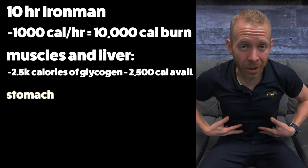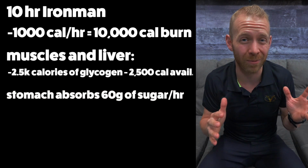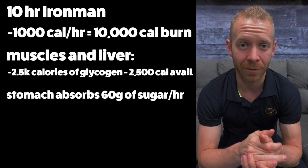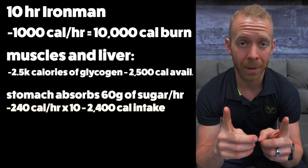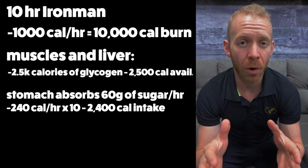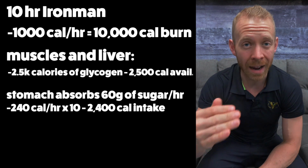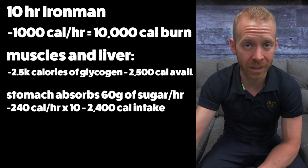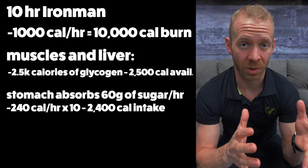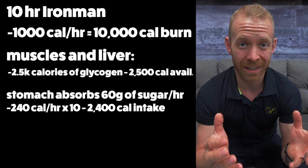Now, our stomach only has the ability to absorb somewhere between about 50 and 60 grams of carbohydrates every single hour. 1 gram of carbohydrates accounts for 4 calories. So each hour we can fairly easily take in 240 calories. We are now making up 2,400 calories, but we still have a deficit of 5,100 calories. That's more than most very active days' worth of calories.